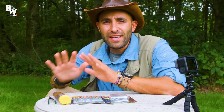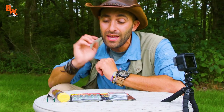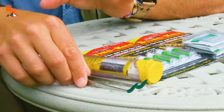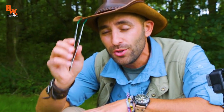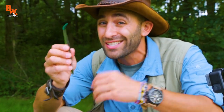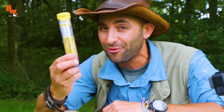Boom. All right, guys, and we're back. Now, we do have the yellow jackets on hand, but first let's talk about the kit that I have here on the table. Now, as always, with these sting episodes, I have my trusty entomology forceps here. I'll be using this to actually hold one of the yellow jackets against my arm to induce a sting. And just in case something goes horribly wrong, as always, the epinephrine pen.